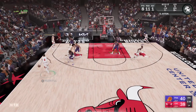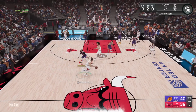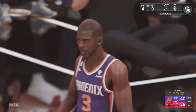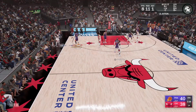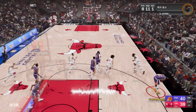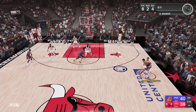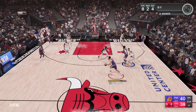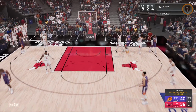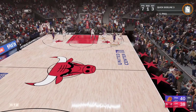Pass to Levine. Johnson left side. And Chris Paul picks up the foul. That's his 3rd foul of the game. And the next one puts him in the bonus. 13 foul. And stolen by Ayton. Booker outside. Pass to Ayton. And there's the foul. It's on Cameron Johnson. That's his 1st foul. Personal foul. First team foul.